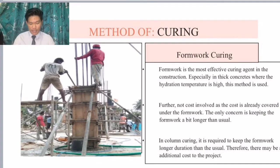Dalam formwork curing ni, dia mengatakan bahawasanya formwork is the effective curing agent in the construction, especially in thick concrete where the hydration temperature is high, so this method is used. Number 2, further not cost involved as the cost is already covered under the formwork. The only concern is keeping the formwork a bit longer than usual. In column curing, it is required to keep formwork longer duration than usual. Therefore, there may be an additional cost to the project.